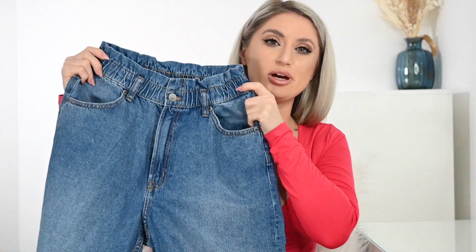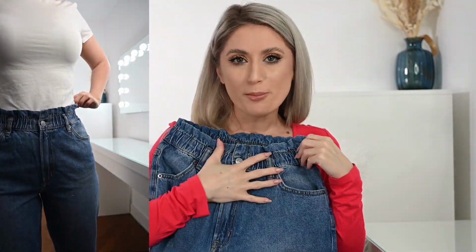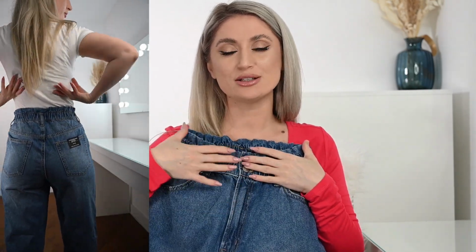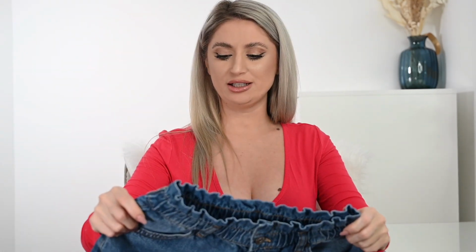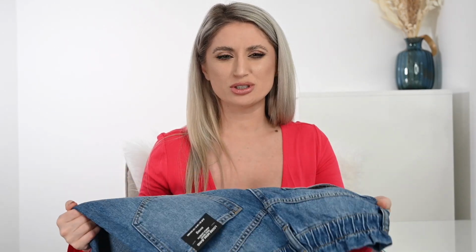This is the first pair. I love it so much, mainly because of the waist. It's a high waist, it's super comfortable, and also the material, it's so good. It's 100% cotton. The length is actually quite good. It's ankle length, and it suits me so well because almost all the time I have the same issues. The jeans or the trousers in general are too long because I'm not that tall, you know.